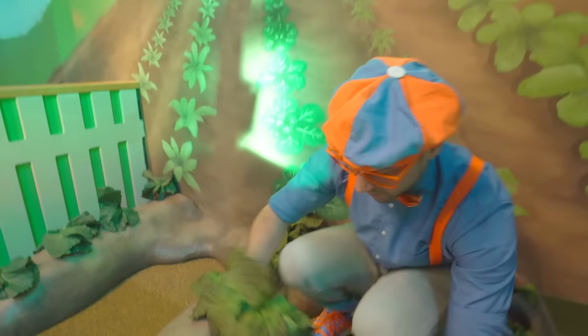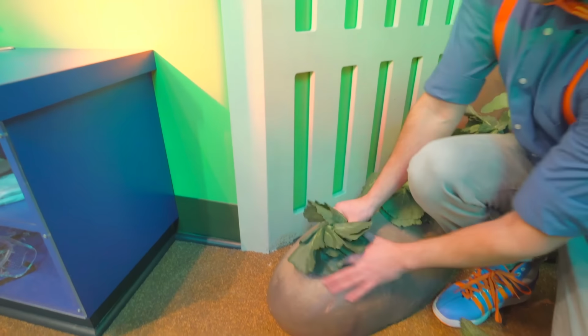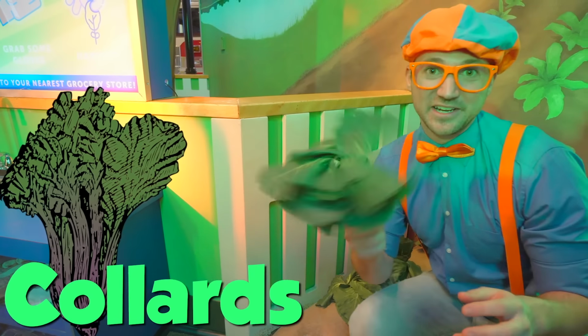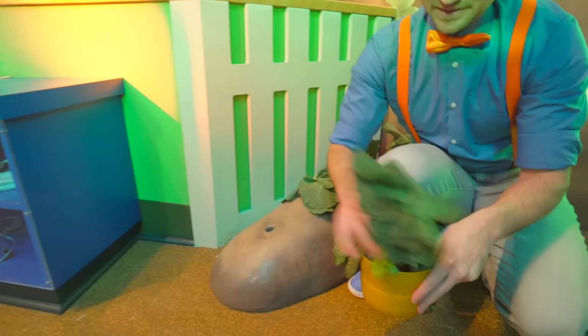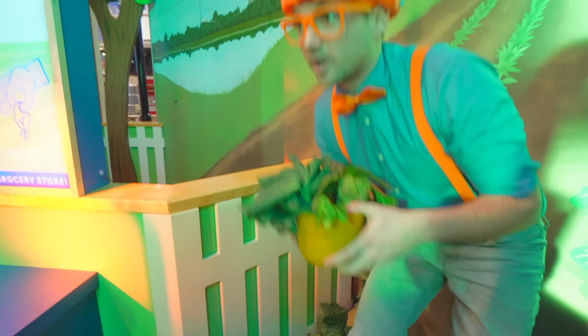Whoa, whoa. And over here, this kind of looks like collards. Yum! Another yummy food. Put it right in there. Okay, now let's go back to the restaurant.